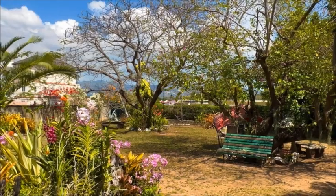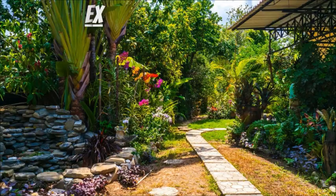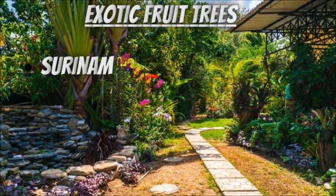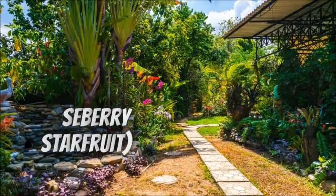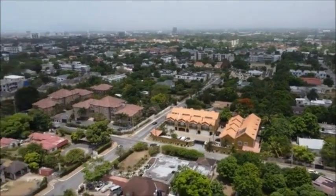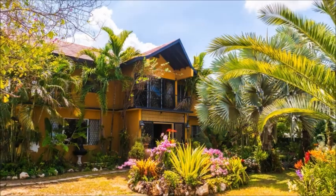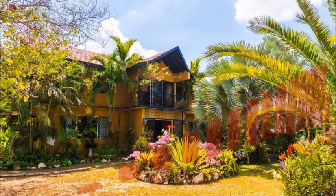Extra storage is to the rear of the premises, so too a herb garden. Exotic fruit trees including Suriname and garden cherries, naseberry and starfruit. Shopping, banking, schools, and hospitals are easily accessible. This gem of a property is poised for steady appreciation. Reach out to unlock the value proposition and make it your dream home, development property, or legacy.